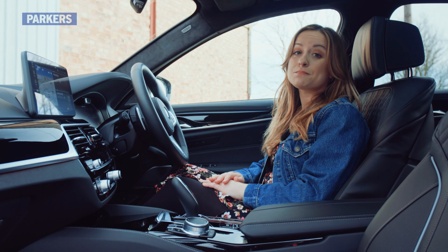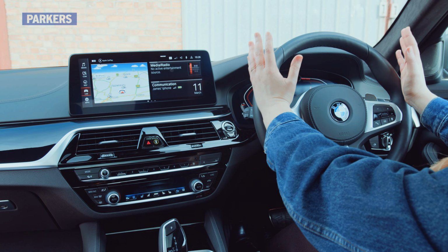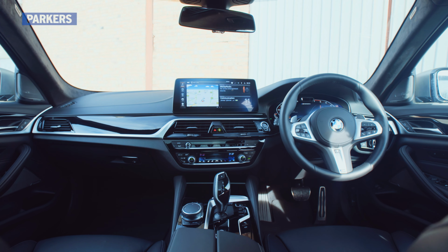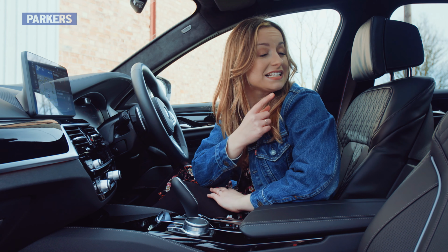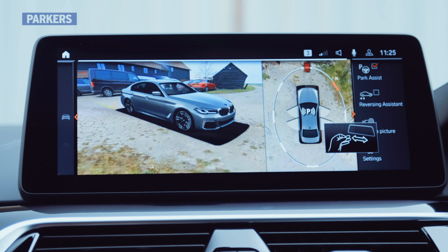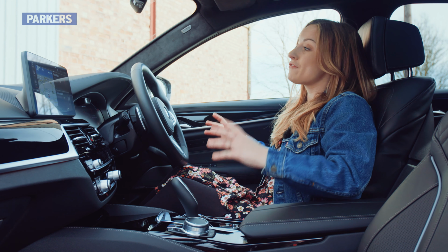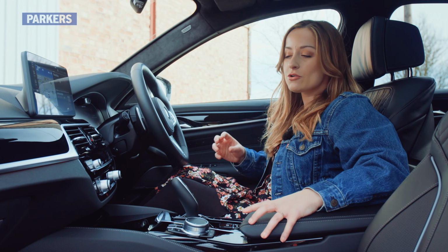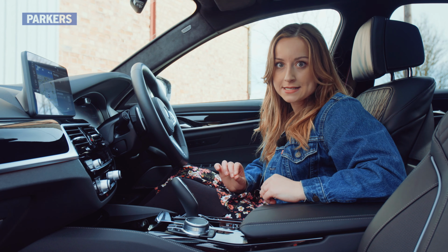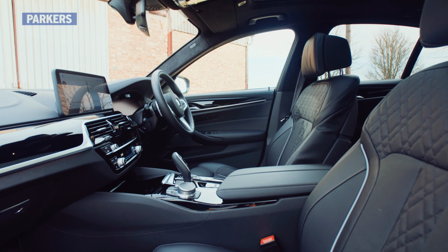Electric adjustment is standard, but you will have to pay more for the memory function. You've got surprisingly good visibility looking forwards for such a big car, mainly thanks to the slender front pillars. The over-the-shoulder view is a little bit more restricted, but then parking is made easier by a suite of cameras and sensors that really help you thread the 5 Series into gaps. All-round interior quality is excellent, with the materials feeling worthy of this particular car's near £90,000 price tag. A Mercedes-Benz E-Class may have a fancier looking cabin, but I definitely think this one is better built.